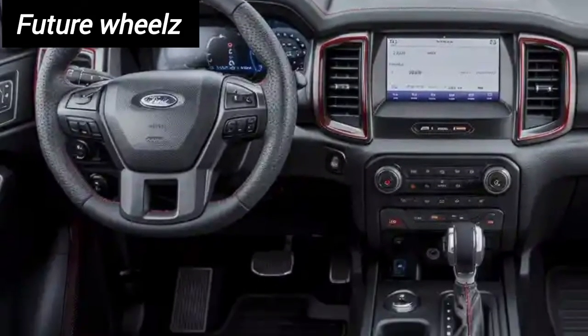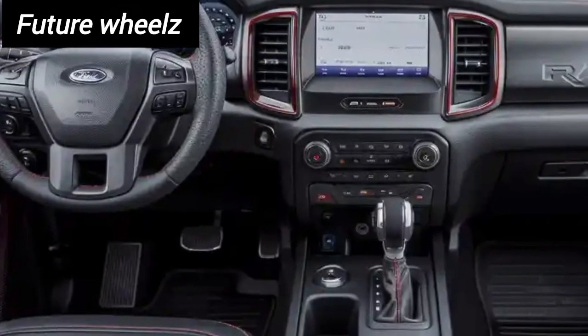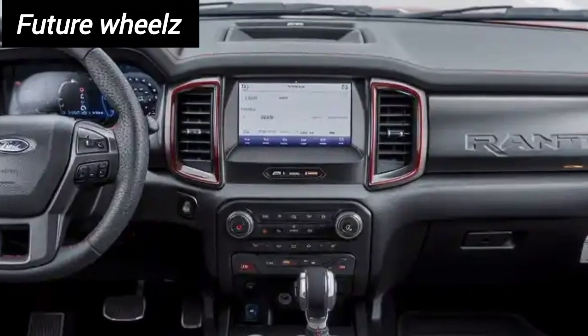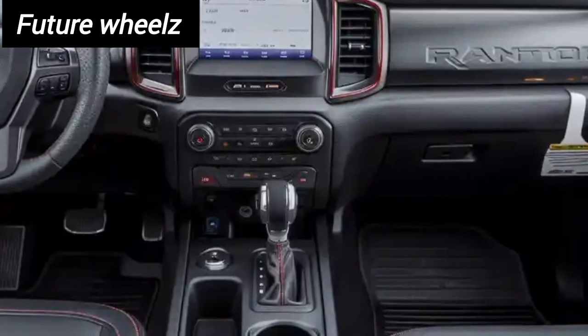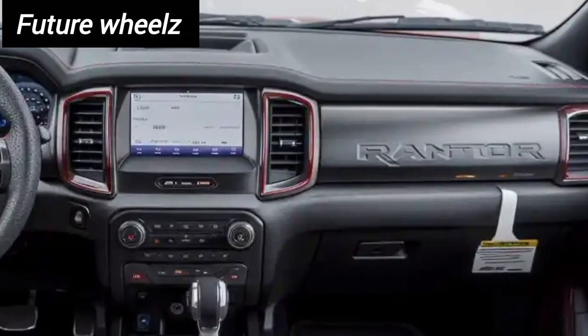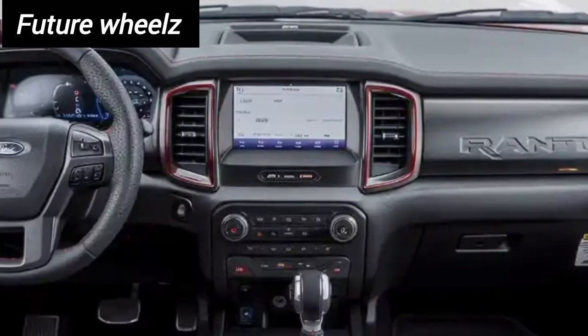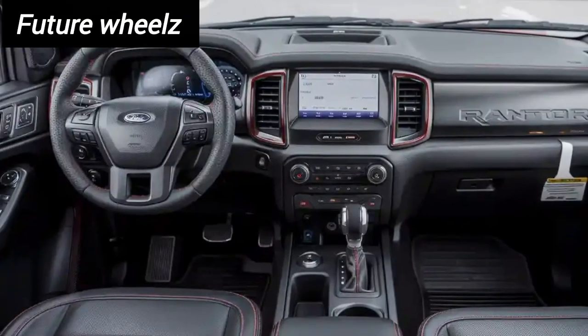In the center sits a massive 14-inch vertical touchscreen running Ford Sync 5 system, complete with wireless Apple CarPlay, Android Auto, and over-the-air software updates. Below the screen are physical toggles for essential off-road functions like locking differentials, hill descent control, and drive mode selection. Technology doesn't stop there.